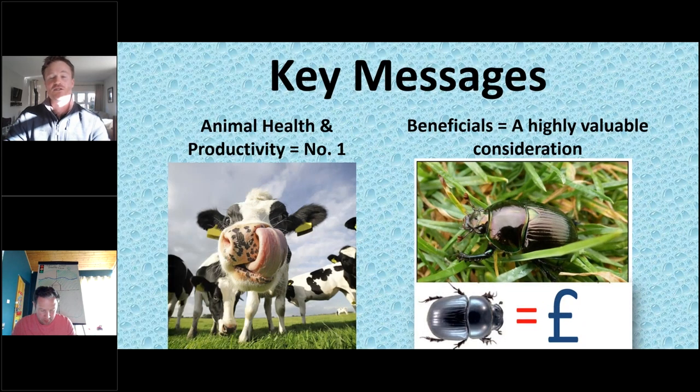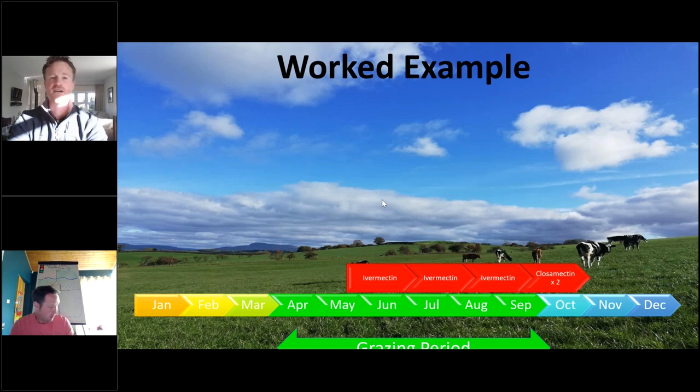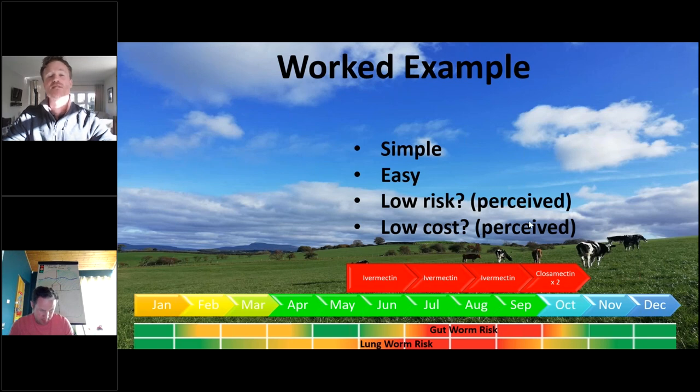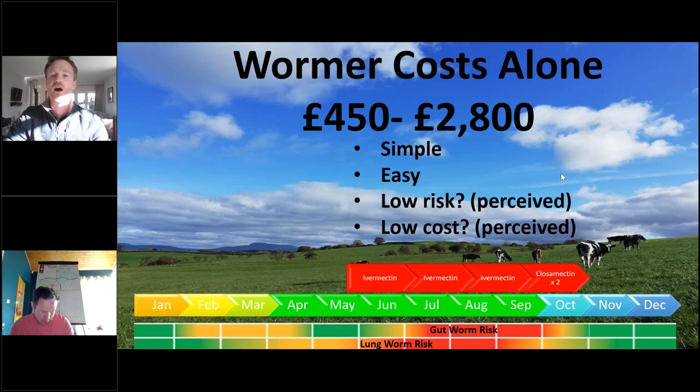We did a bit of a pilot last year in the practice, and one of the most common factors we found was farmers using wormers throughout the season, either season-long applications or repeated use of persistent wormers like ivermectins. And for good reason: it covered the risk, simple, easy, and it was perceived to be low cost and low risk. But actually, some of the costs were quite staggeringly high and not always needed.